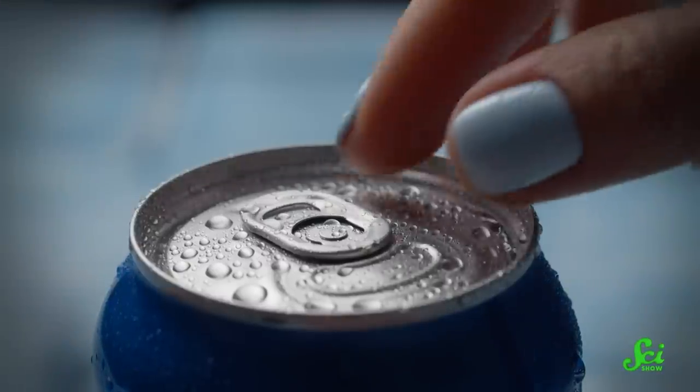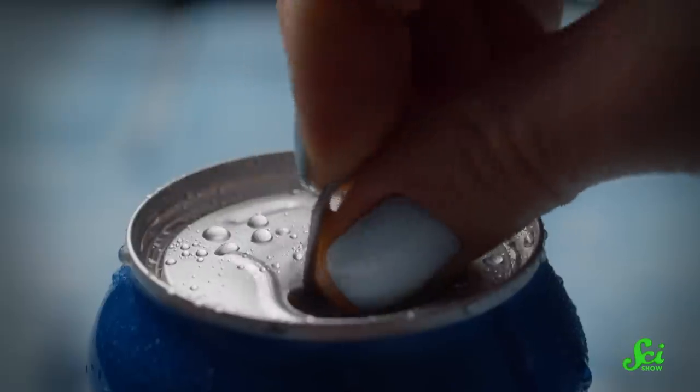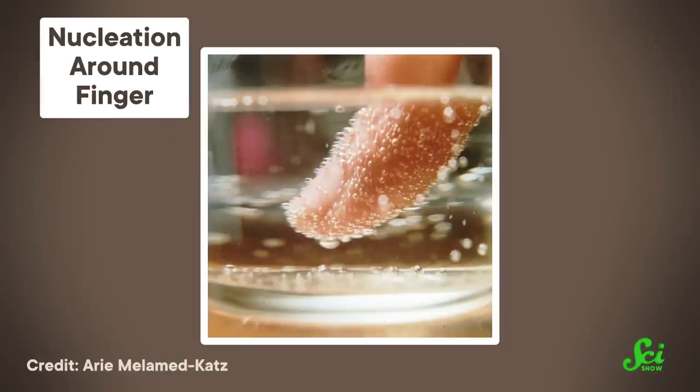For starters, let's talk about what's going on with those bubbles. In any sparkling beverage, the bubbles inside are caused by gas that has dissolved into the liquid and some kind of force keeping it there. Usually that force is pressure, which is why you might notice a loud noise and a sudden rush of gas when you open the container. Whether it's a can tab, a bottle cap, or a cork, once the seal is broken and the pressure can release, the gas molecules start to nucleate, or clump together, so they can rise up out of the liquid.